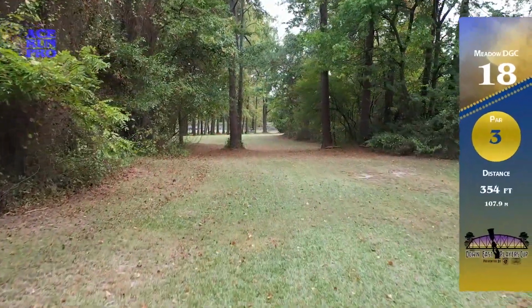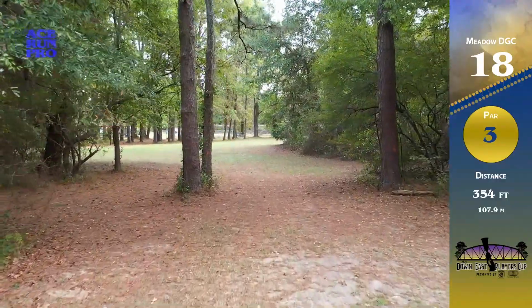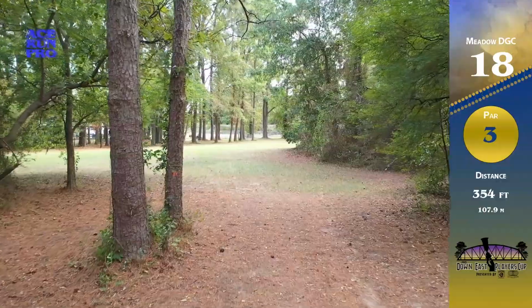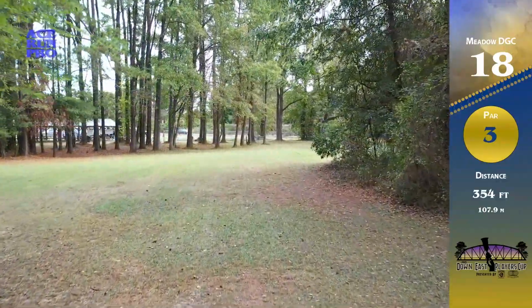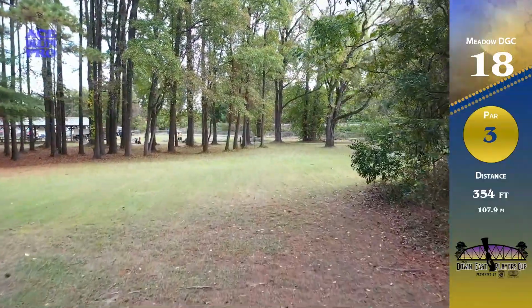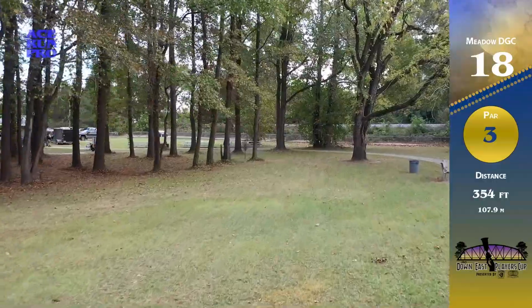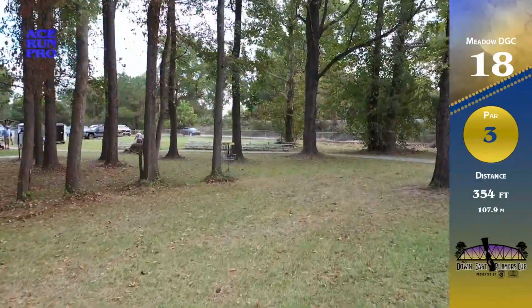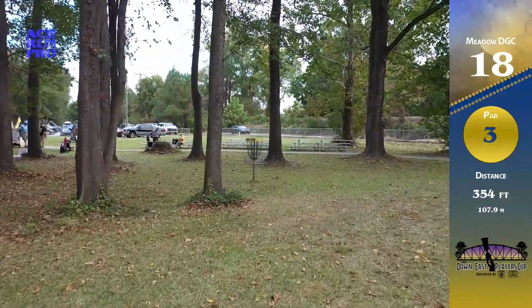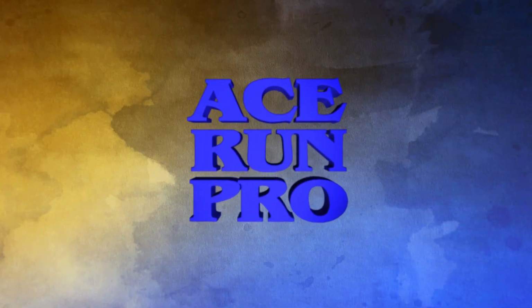Right, brings us to our finishing hole of round 1, hole 18, par 3, 354 feet. Initially off the tee, you were trying to make this straight gap here. The basket continues on the straight line towards the bleacher line in the back there. The right-hand side tree line does come into play. It is not out of bounds, but it can definitely mess with your shot. On the left-hand side, there's also quite a bit of trees to navigate through. So if you can keep something initially straight on your shot here, you give yourself a look for the birdie, but a par here is just fine as well.